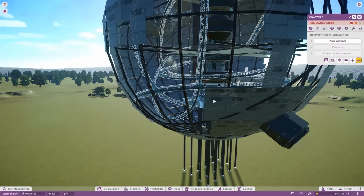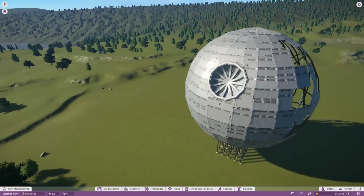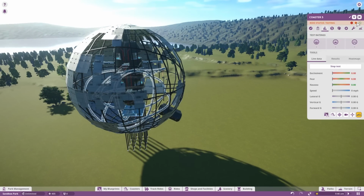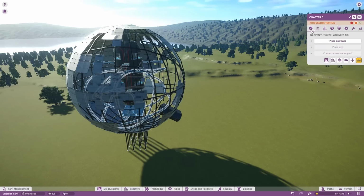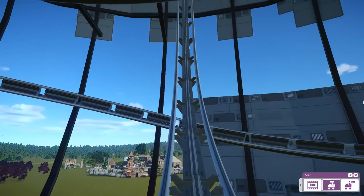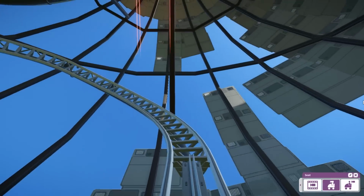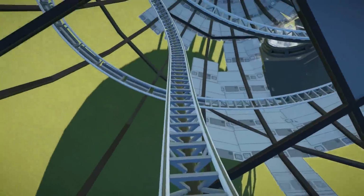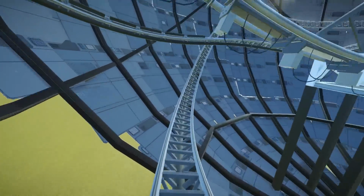Look at this, it's a freaking Death Star. Oh, it's so cool. Oh, man. Okay, we're definitely gonna ride this. I know my buddy Silverette made a Death Star, but this is not it. This is a different one. Wait, you can have launches not go flat? Because that was a launch coaster. Well, that is news to me. Well, there you go. Learn something new every day.